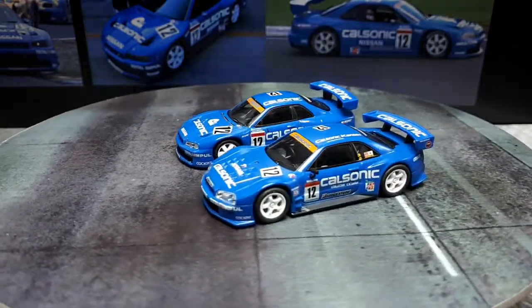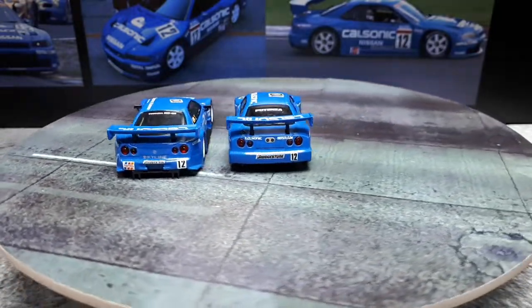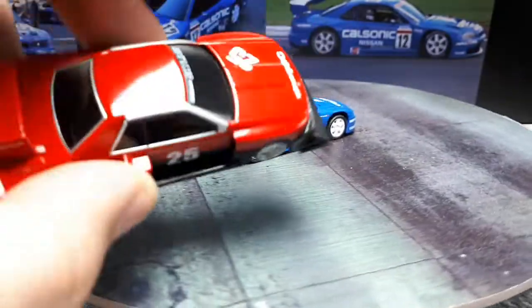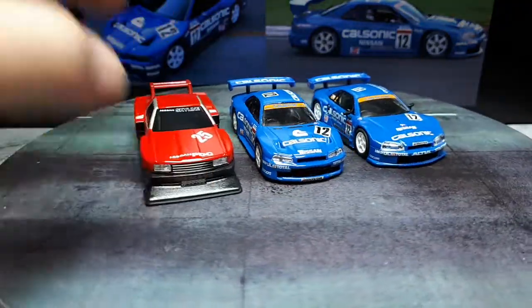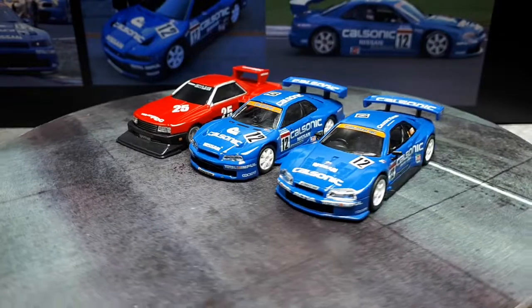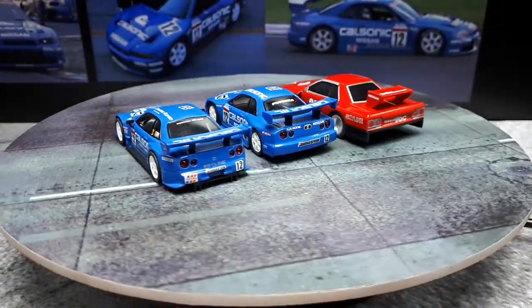So I'll pull out a couple other Super GT-esque vehicles. Here's an old one from UCC Coffee. This is a free model that came with a couple cans of UCC Coffee. It's pretty good considering it's a freebie. No interior though, totally blacked out windows.